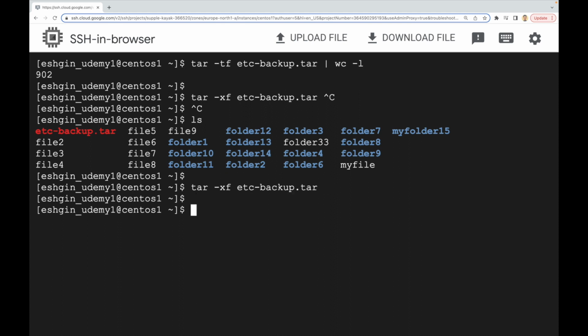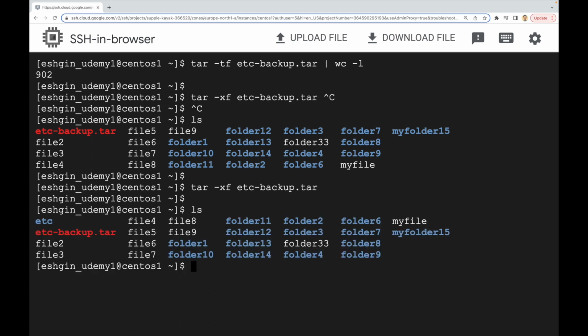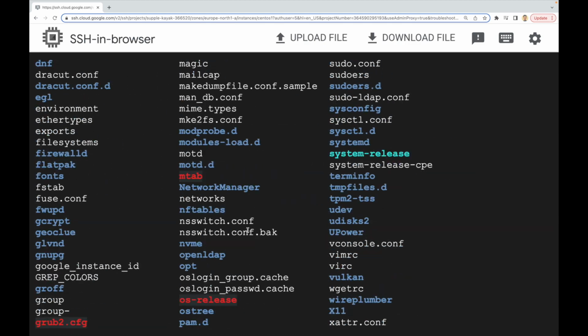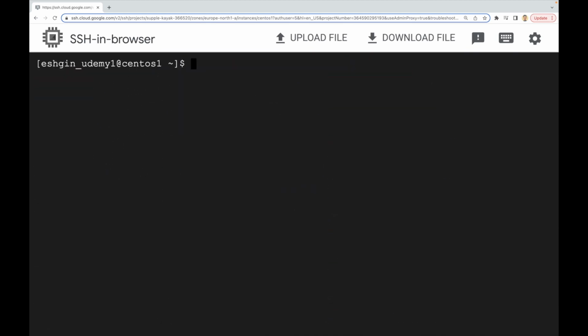That was very quick. If we do ls again, we see that it's extracted here. So we have the etc directory here, and if you do ls for this etc, you're going to see that we have all the files. But sometimes you may also want to extract the files to a different directory, and you can do that as well.